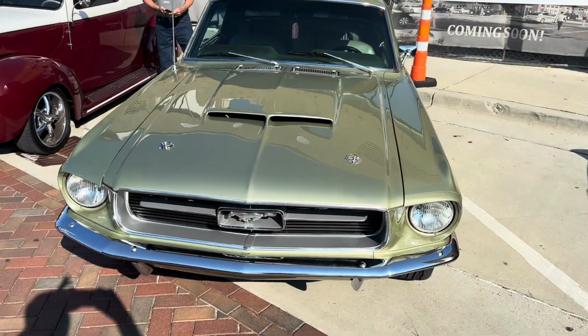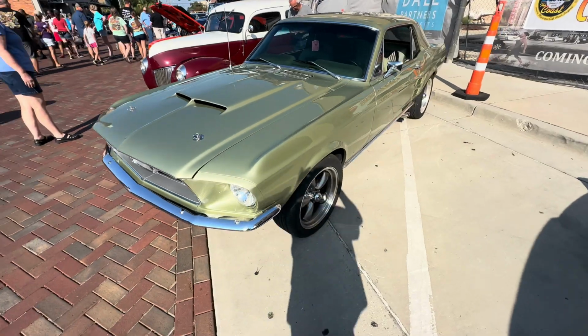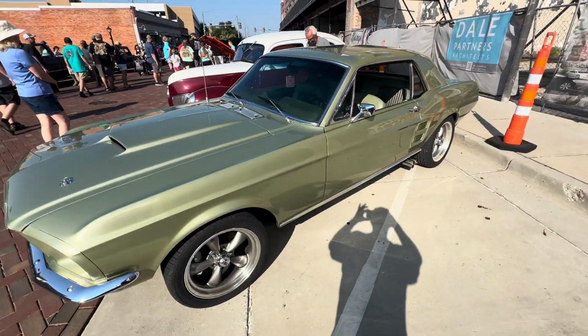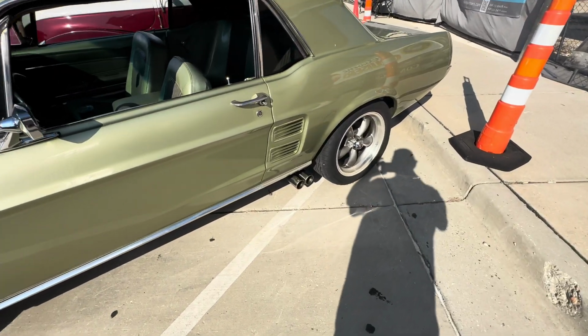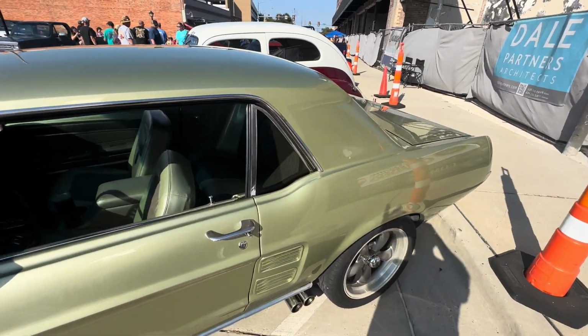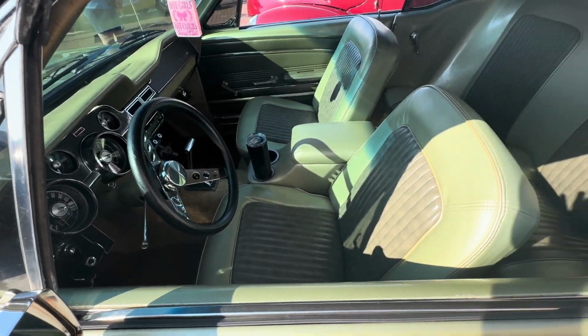Here's just a clean little Mustang right here. I actually think that's a factory color on that green. But he did put the dump exhaust here in front of the back tire. And look, the interior on that, it looks original.